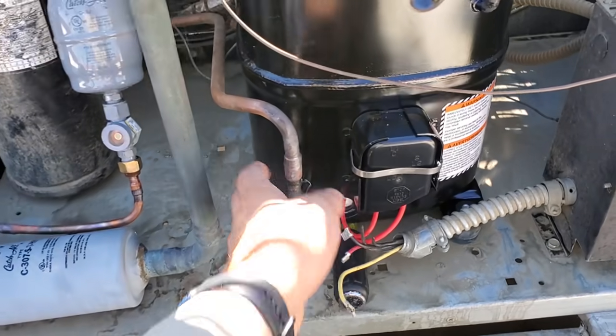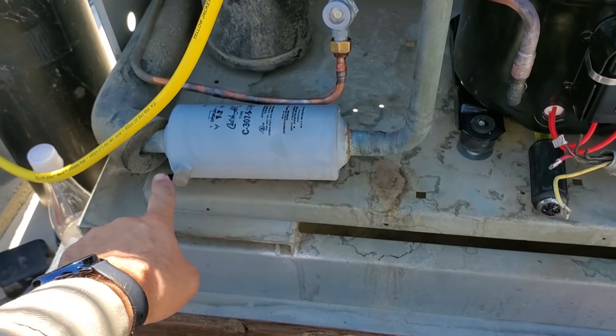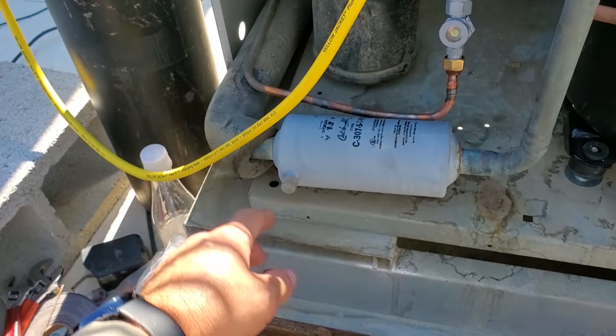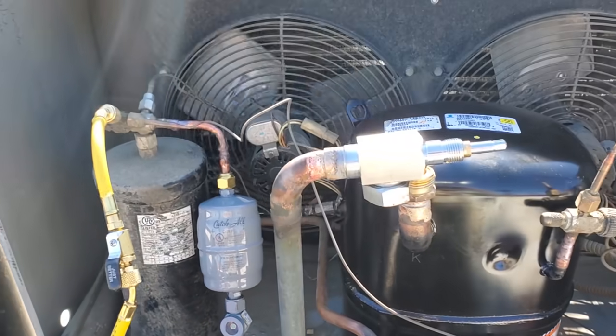All right, we're almost done. Compressor's brazed in. I need to cut this suction dryer out of the picture because we don't need it anymore. So I'm gonna do that real quick. Just put a piece of pipe to fill the gap, and then we'll get the vacuum pulling on this thing.